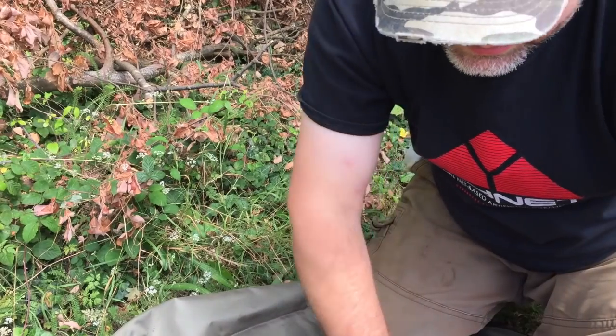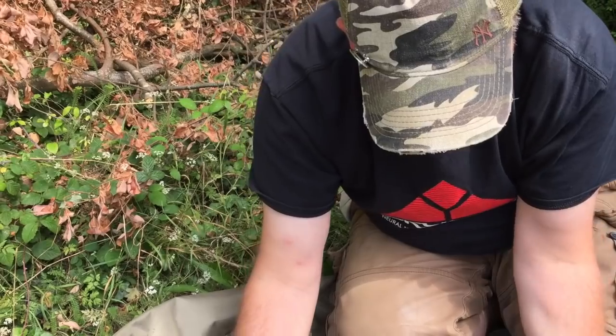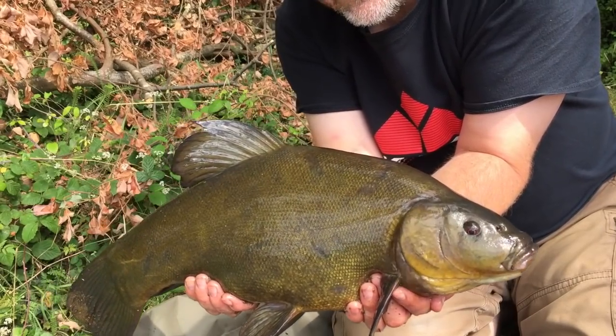This one's 7 pounds on the dot. And that was on the worm. There it is. Stunning fish. Lovely. Let's get it back.